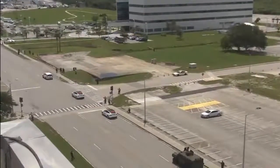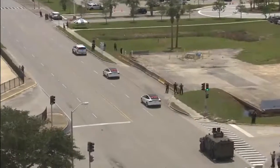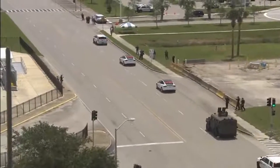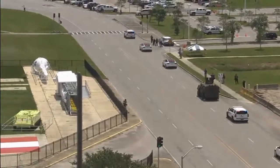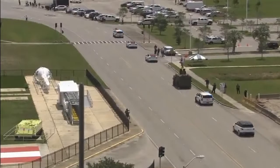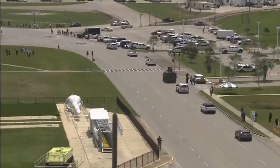And on the left, it's out of view right now, is the Vehicle Assembly Building, that iconic building that processed the Space Shuttle and Saturn V rockets also. That's where that mobile transporter takes out, used to take out the Apollo Saturn V rockets and the Space Shuttle. It's just an incredible machine.